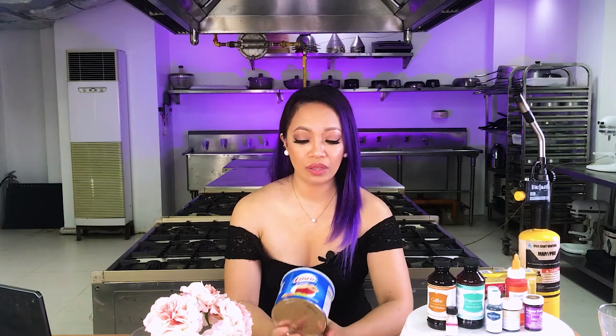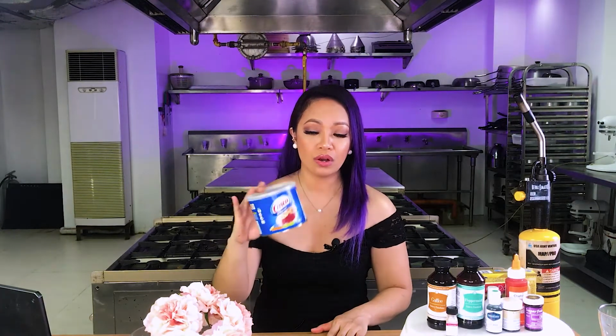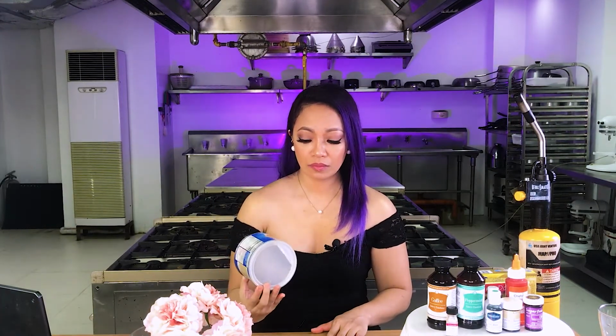One way of making it more stable is replacing some of the butter with shortening. Crisco, or Trex if you live in the UK. I don't do it because I don't like using shortening for buttercream. It leaves that greasy mouthfeel, and I can taste it.